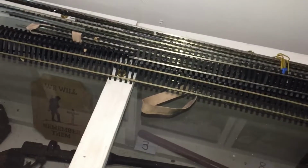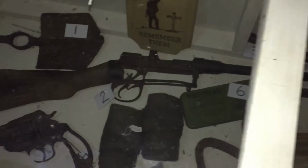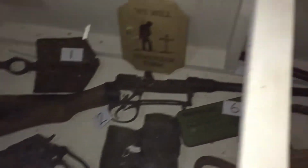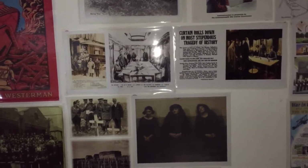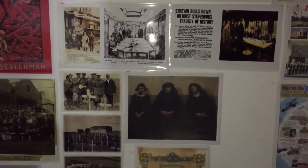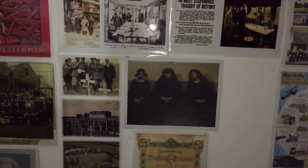And when we have groups who come here exploring for spirits and signs of life after death, the other side of the veil, we let them handle some of these artifacts and bits and pieces, and see if they get any sorts of reaction to that.